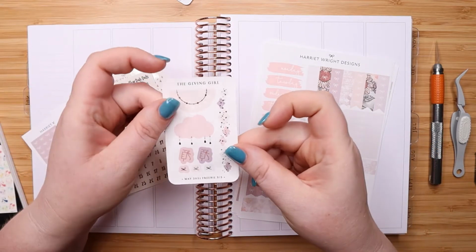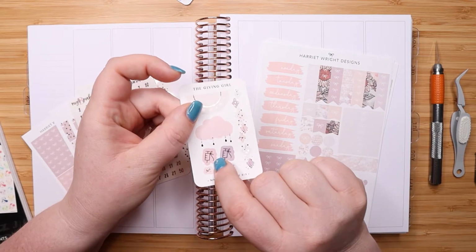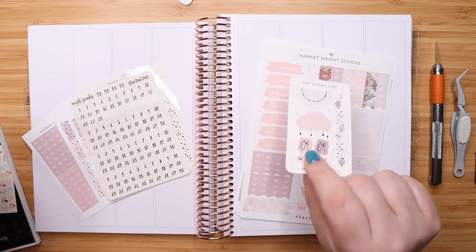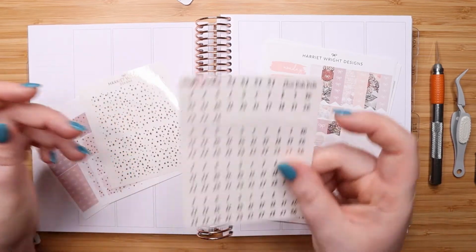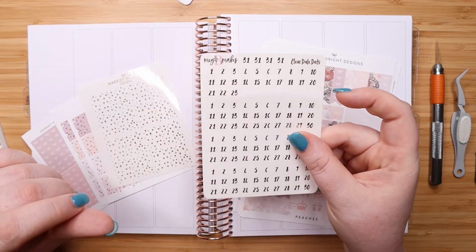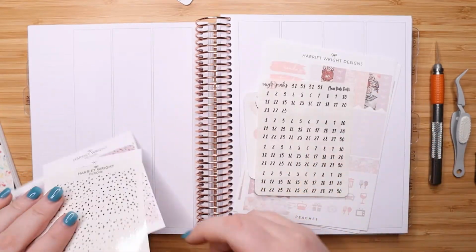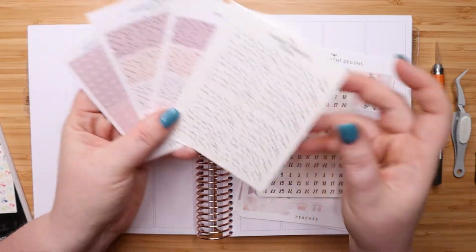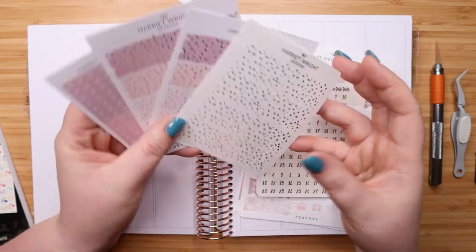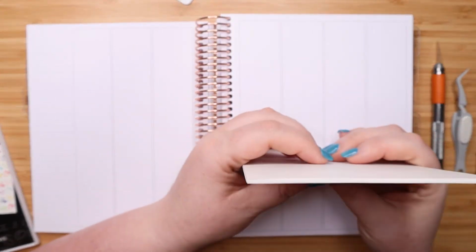And I also have a Giving Girl freebie for the month of May that has these cute shot icons that I'm planning on using one of those this week for my son's second COVID shot. I have some clear date dots from Make Be Makes. These are really awesome. And then these were the extras that came in this particular kit, so I'm going to incorporate them as well. So I think I'm going to speed things up and then we'll go through everything at the end.